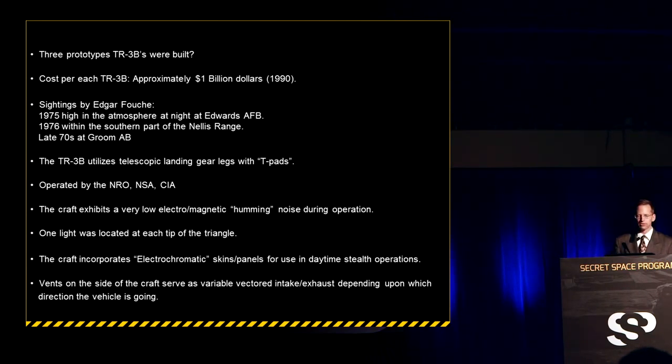TR-3B utilizes telescopic landing gear legs with T-pads, operated by the National Reconnaissance Office, the National Security Agency, and the CIA. The craft exhibits a very low electromagnetic humming noise during operation. 1 light was located on each tip of the triangle. The craft incorporates electrochromic panels used for daytime stealth operations.